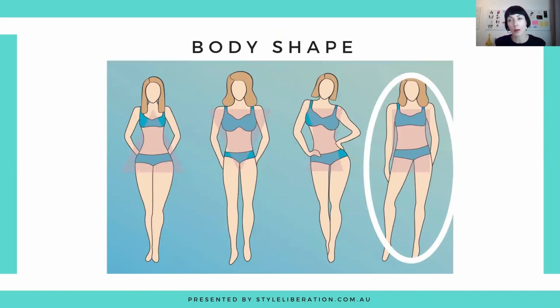When it comes to body shape, while you'll be able to find something for every body shape here, I would say that Camilla leans very much towards a more straight shape, so more of our rectangle shape, where the bust, the shoulder line, and the hip line is very much in proportion. However, they still very much have a waist. It's just not quite as defined as what it is for an hourglass shape. So it is that straight shape.